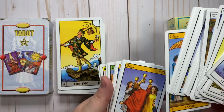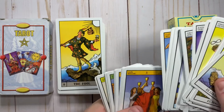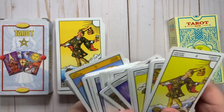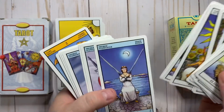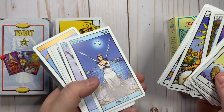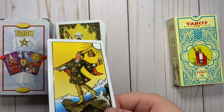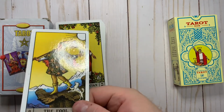The printing also looks a little sharper. It's definitely less blown out. Not that either deck is terribly blown out. And it's matte. Yeah, you get a little bit of a sheen, but you definitely don't get, I can see the light bulb, right?